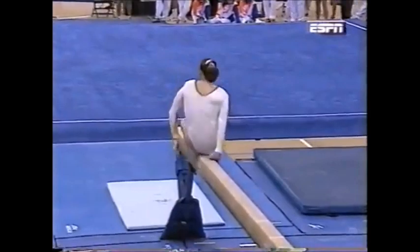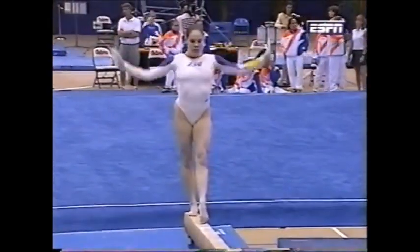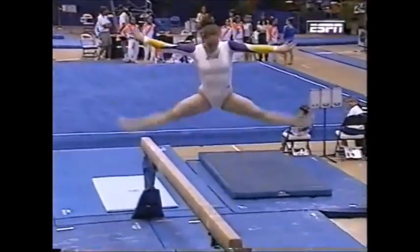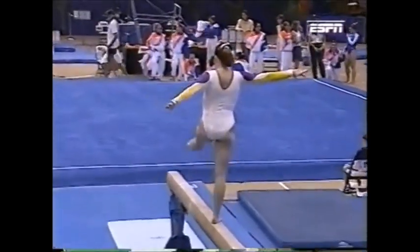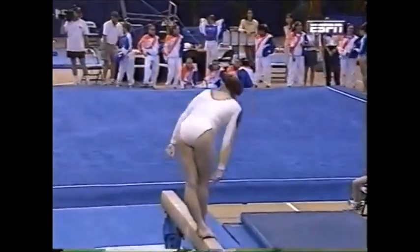Betsy Hamm, 9.875 for her routine. Switch split, straddle jump. The leap series there. Now remember, the more elements you do in a row, the harder it is to stay on the beam.